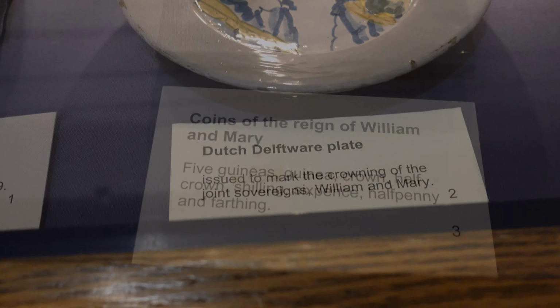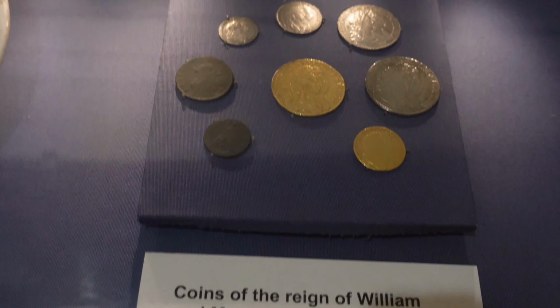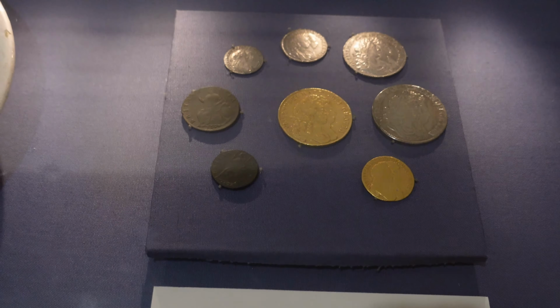I'm just going to show you a few highlights, but also from the William and Mary reign, here are some coins from the realm as well. And if you like the look of those gold ones, don't go anywhere, we've got lots of gold to come. Now, if you wanted to protect your money, you'd put it in a safe, and in 1700, this was an early first version of the safe. Yeah, just look at the locks around the lid.